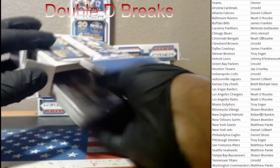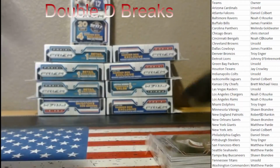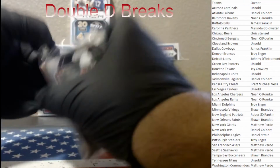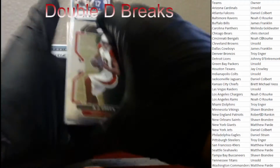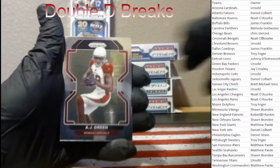So I think we usually average at least a silver or a variation, maybe even two in each one. You can get greens as well as those red cracked ice and variations. So we'll do our best to keep the back card sealed. Not that, I don't know if it might be an insert. So anywho, let's get going.